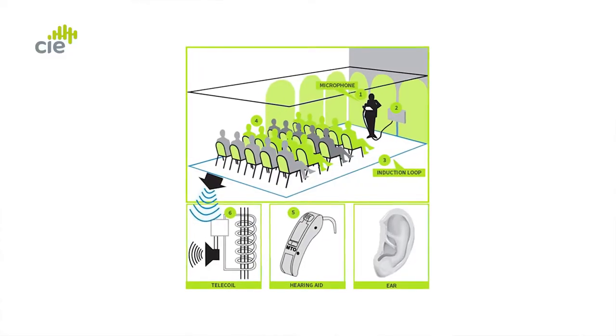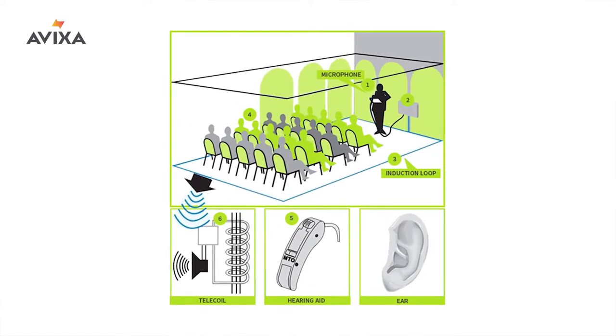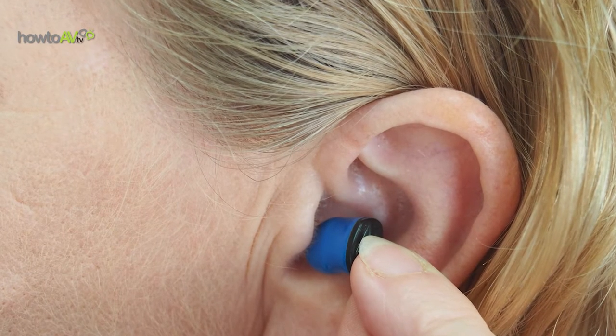Sure, so induction loop is probably the technology that's been around the longest for assistive listening. From about 1937, I believe, was the first induction loop. So the idea is really through a magnetic field transferring audio from a presenter and into a user's hearing aid directly. So it's a very good technology for the user. You get the audio you need for your specific hearing loss and you don't need to borrow a receiver, you can use your own hearing aid. So we're using an induction loop as a wireless transmission. Exactly. And then using the hearing aid as a receiver, yeah?